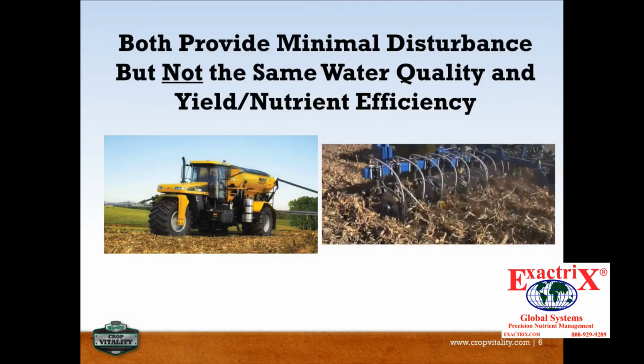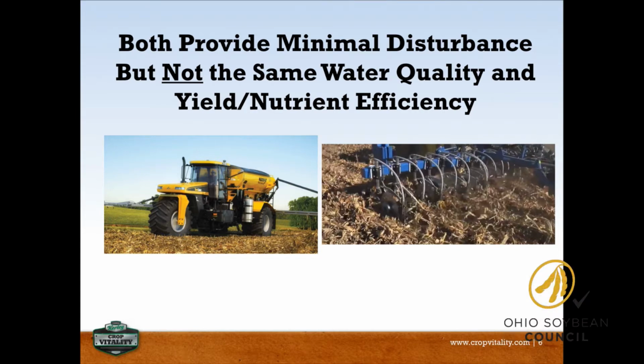Both that system and the broadcast system that you see there obviously provide minimal disturbance, but there's a big difference between the two in terms of water quality, yield, and nutrient efficiency that I want to talk about. So a little bit about system implications for reducing P loss to surface waters, which is so important in this area.